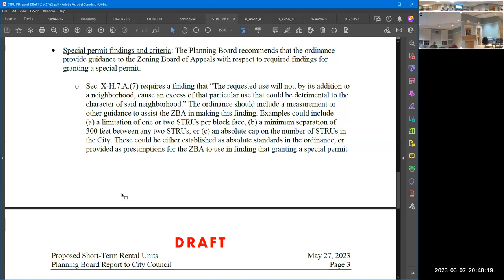Examples could include A, a limitation of one or two STRUs per block face, B, a minimum separation of 300 feet between any two STRUs, or C, an absolute cap on the number of STRUs in the city. These can either be established as absolute standards in the ordinance or provided as presumptions for the ZBA to use in finding that granting a special permit for a particular property would or would not result in an excess of STRUs in the neighborhood.